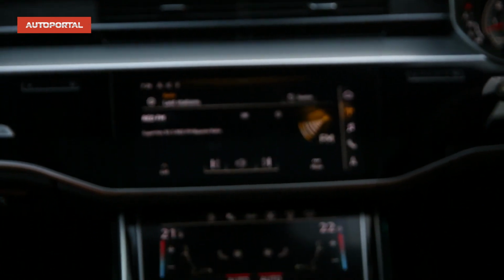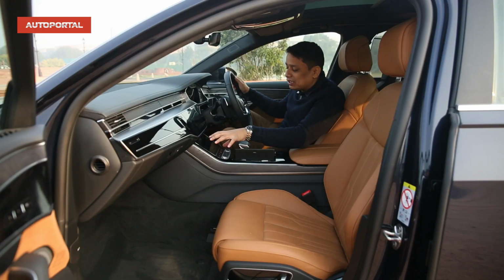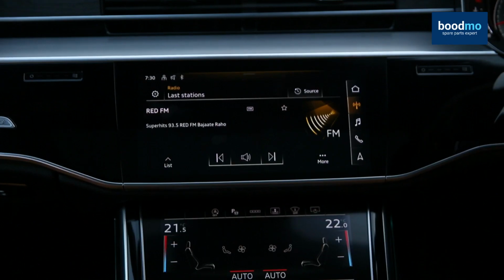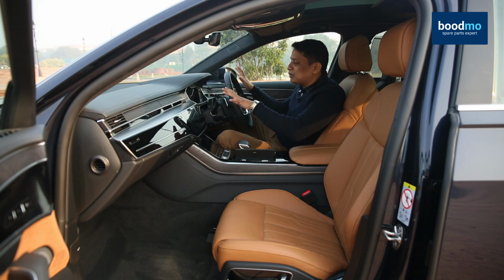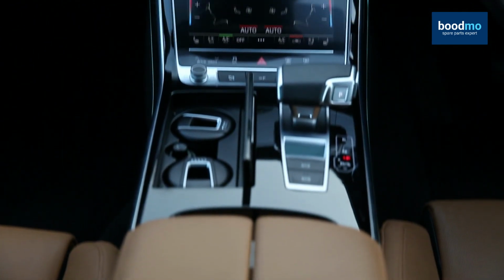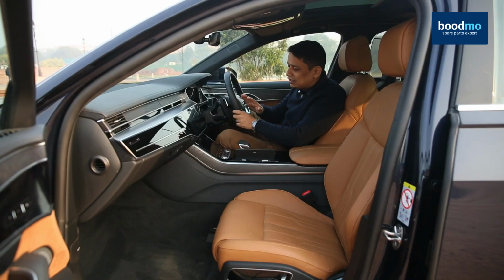There's one over here for the entertainment, and this is completely touchscreen for the AC controls, the seat controls and stuff like that, because the seats also are cooled and heated. But yes, I think it looks very similar. The good point of course is that it's very good in terms of the quality. I think Audi makes the best quality in terms of the interiors.